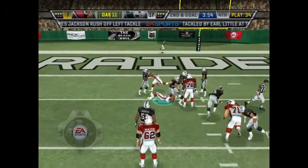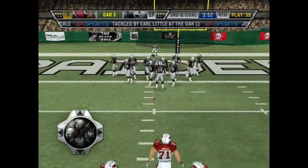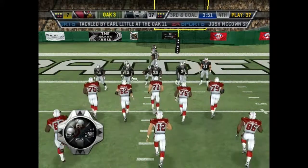It's caught. Bolden on the reception. 7-yard gain on the play. Bowman, he's made it.